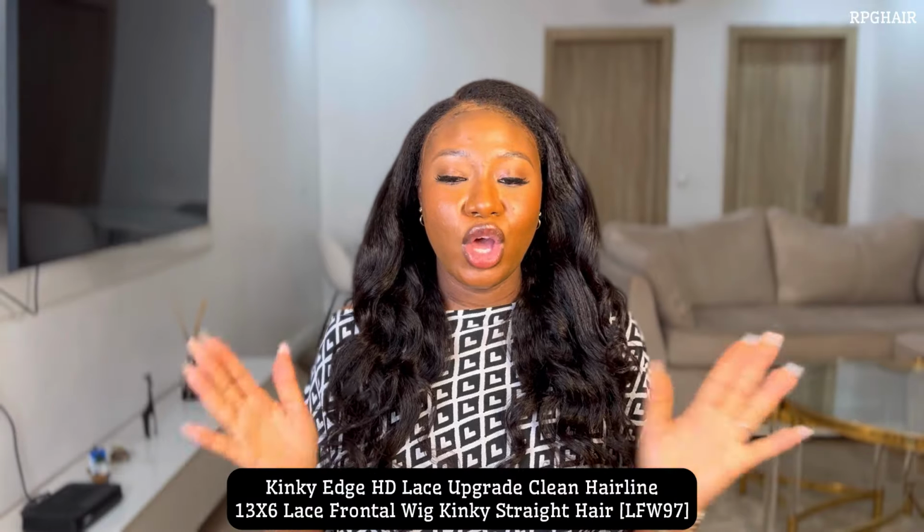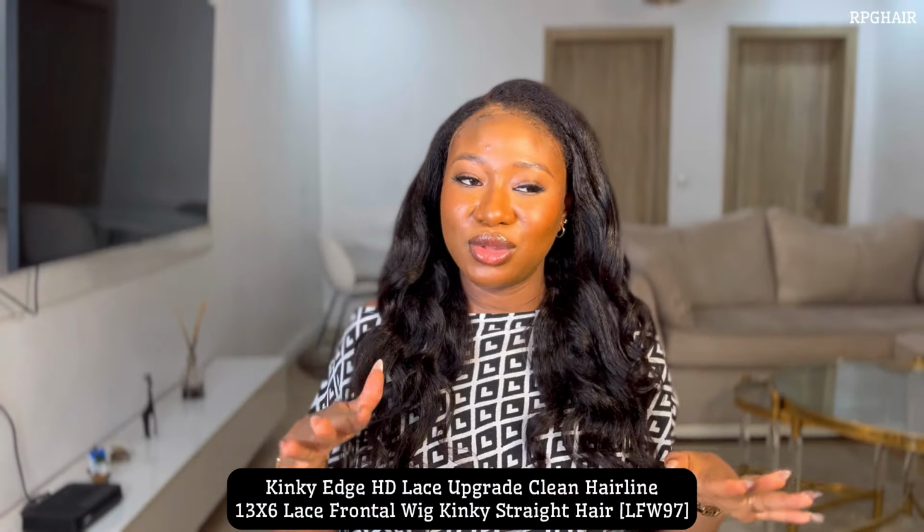Depending on what you want to do, you can wear it straight if you're in a hurry to leave the house, but if you have enough time, like I did today, you can roll it. I love it so much. Other information on this wig is going to be in my description box below. Kindly check, get informed, and shop this wig.